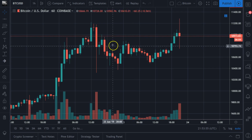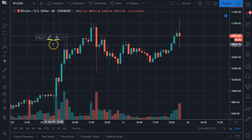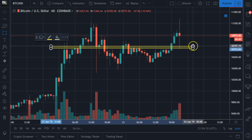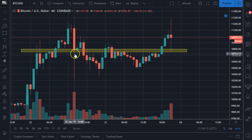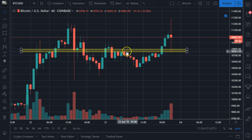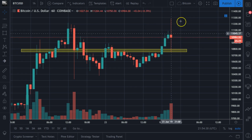And resistances aren't exact numbers. They typically end up being ranges, okay? So if we draw a box, we think of this as a range of, say, 10,750 all the way up to, say, 10,800. When we draw this across, we can see that this became our resistance and support, right? We'd go up, we'd fail. We'd come down, bounce off of it. We fell through it. Bounce, bounce, right? Kept getting rejected, rejected, rejected. Boom, fell down, came up, rejected. And as soon as we broke through it, then we had this big move.